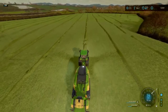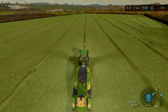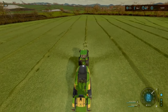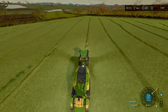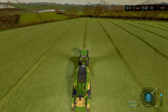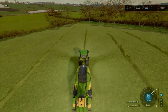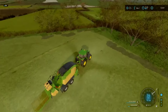With the 800,000 liters of TMR we got, plus the hay we get from this, combined with the shrew, I think we're going to make, if I had to guess, roughly about 2 million liters of TMR, give or take. 1.5 to 2 mil, definitely, without a shadow of a doubt. Obviously, that depends on how many hay bales we get in the end of this, so yeah, that's going to be a thing as well.